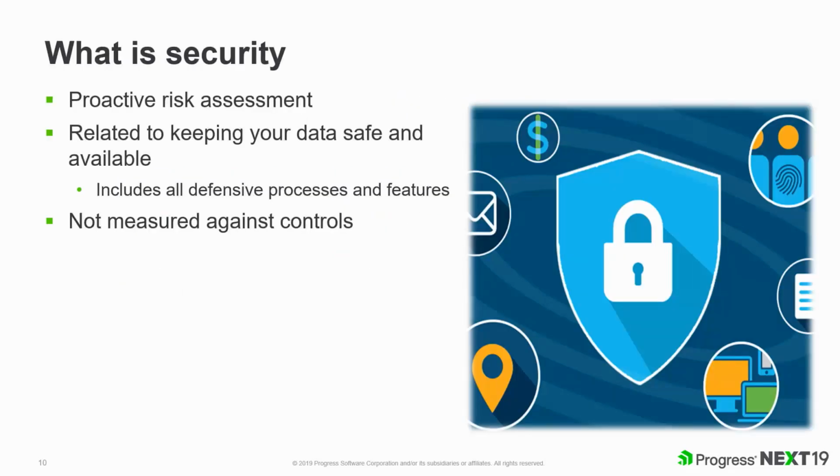The next slide is what security actually is. Security is more of an art, as I would say. You get into the wild and you review all possible ways in order to get hacked, and you implement different measures based on what you find out there in the wild. That's why I say it's proactive risk assessment, and it's related to keeping your data safe. This includes all possible processes that you can imagine, like penetration testing, ethical hacking, which includes penetration testing, and vulnerability scanning. I'm just giving a few examples of those.